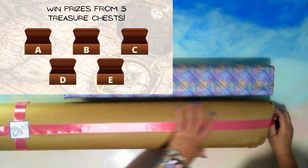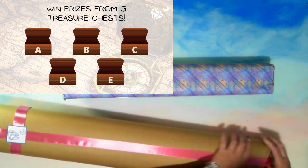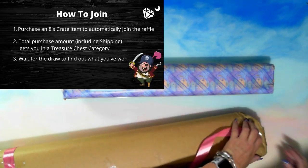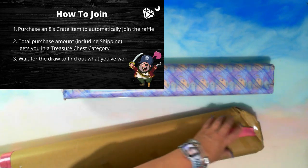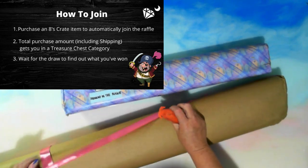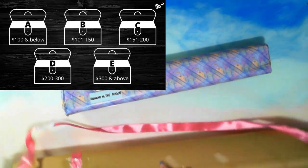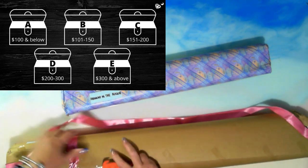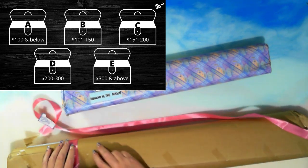They have the 8 crates back again, and what I am unboxing is from the 8's crates. There's a special competition running with these. You purchase an 8's crate from an item automatically to join the raffle. Total purchase amount, including your shipping, gets you into the treasure chest category. And all you have to do is wait for the draw to find out what you've won.